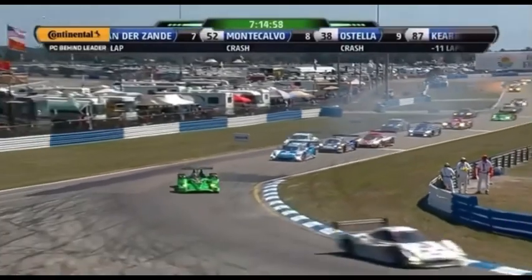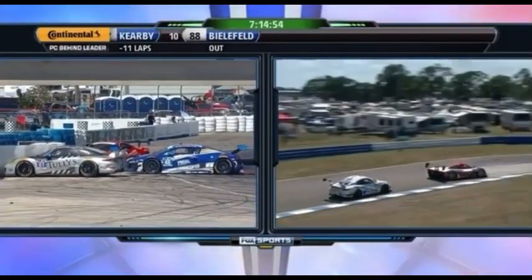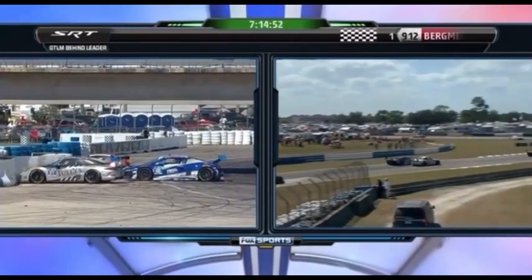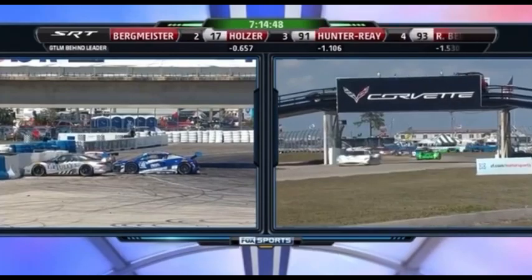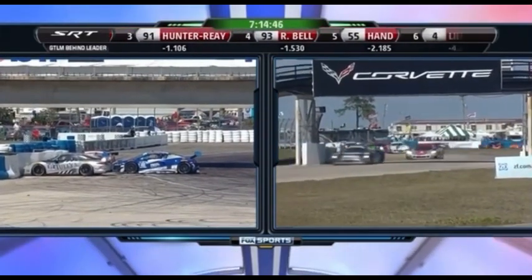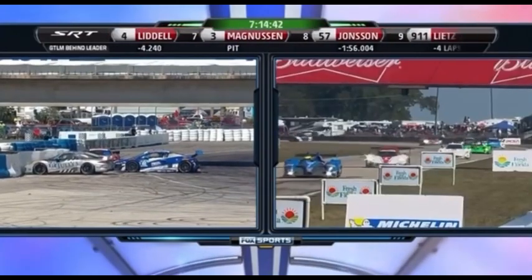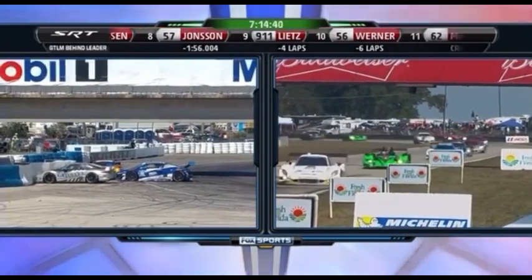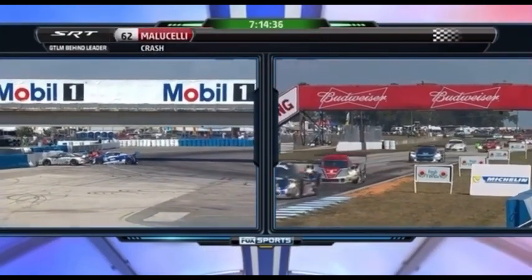Just lock up. Oh, we got trouble. Now what? That's all GTD cars. Yep, the 81, together. 46, we got a Porsche, an Audi, and a Ferrari. That's right at pit in. Yeah, that's exit 17. Isn't it? Yeah, that's turn 17, right under the Mobil 1 bridge. They got into it before they even got to the corner.